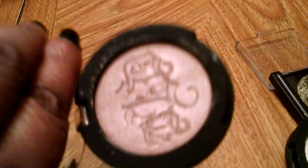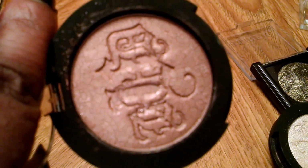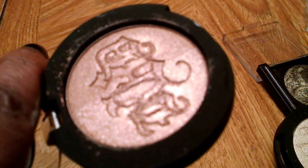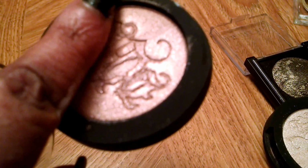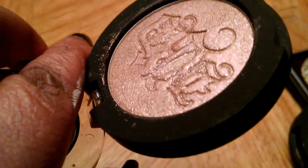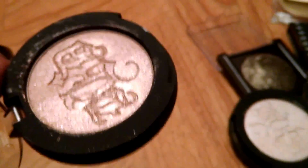This, guys, if you remember when Kat Von D first came out, you can see her initials are still in there, so I haven't worn this that much. She had like a dual, and this is a dual eyeshadow. You can see this side is darker and this side is lighter. Long story short, this is one of the shades she came out with, and I bought it. I like it, and I'm going to keep this one.